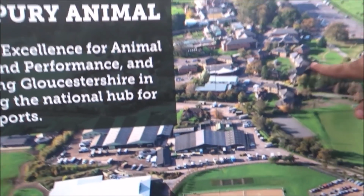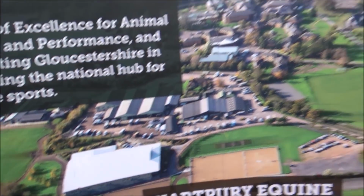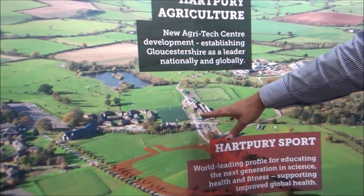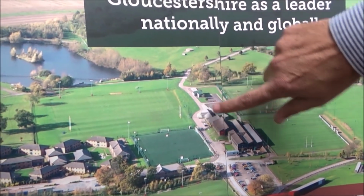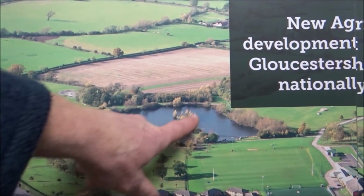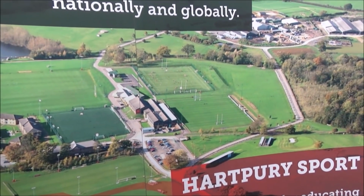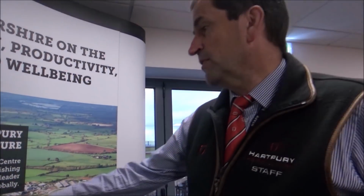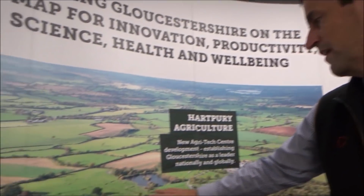And then you've got the arena for the horses and stuff. And what's that, the rugby pitches? Our championship side are based over here. Right. And you've got a lake there. Is the lake part of the education here? Yeah, we've got a duck pond which is over here somewhere, and we have ducks on there, and that's part of our shoot.